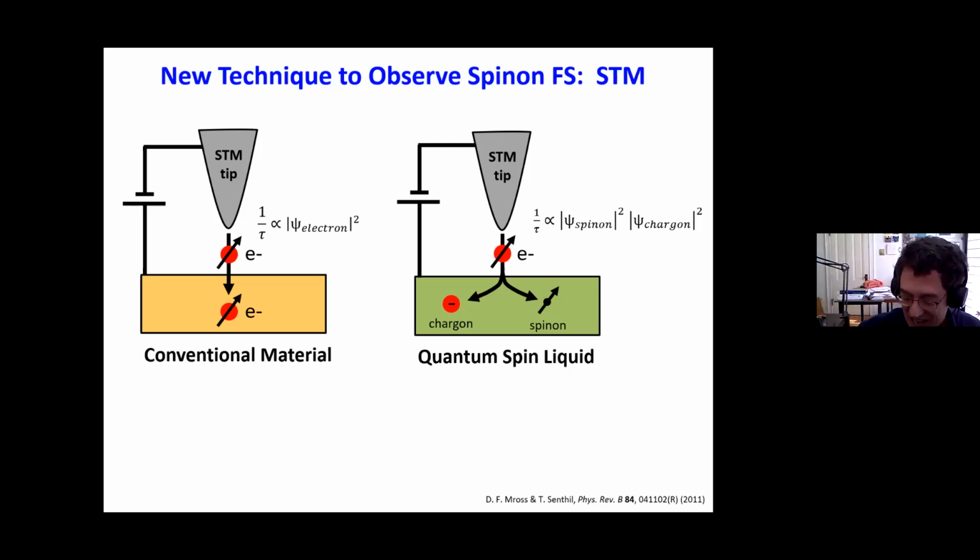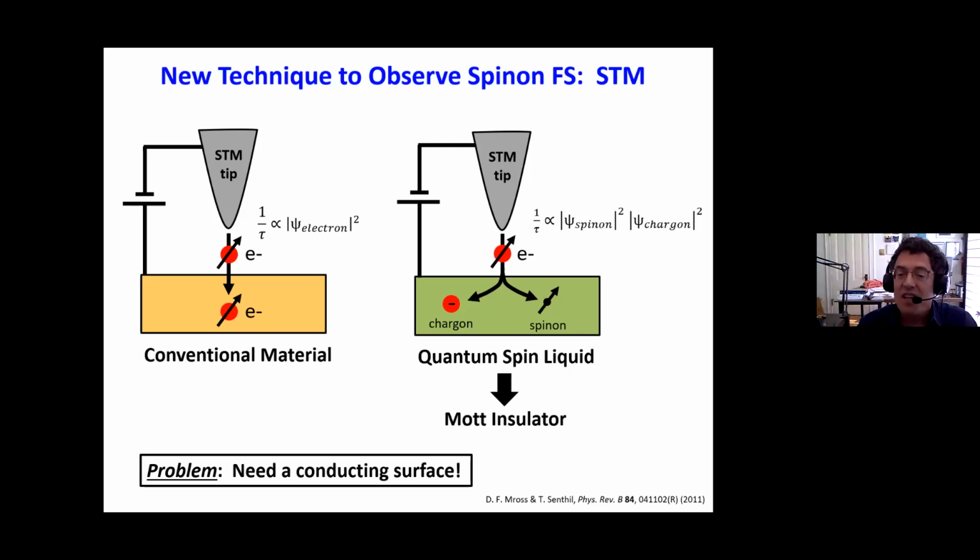And the reason for that, of course, is because the quantum spin liquid is in an insulator. It's in a Mott insulator, and you cannot do an STM. You can't do a tunneling experiment on an insulator. You can't get the electrons in and out. You need a conducting surface, and that's why you haven't seen lots of papers on this.